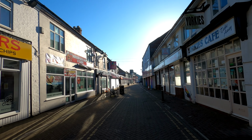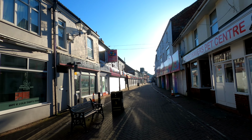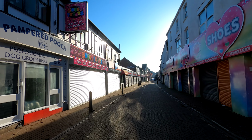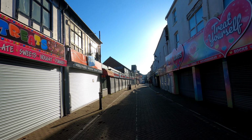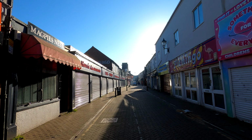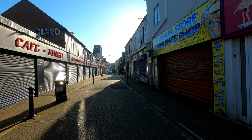Now the road I'm walking up now is High Street, but known to many visitors and locals as Chippy Alley. And normally in the summer this would be cafes, fish and chip shops, souvenir shops, amusement arcades. That sun, I'll try and keep out of it.